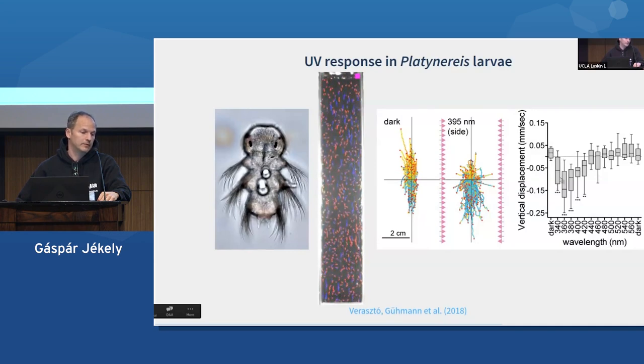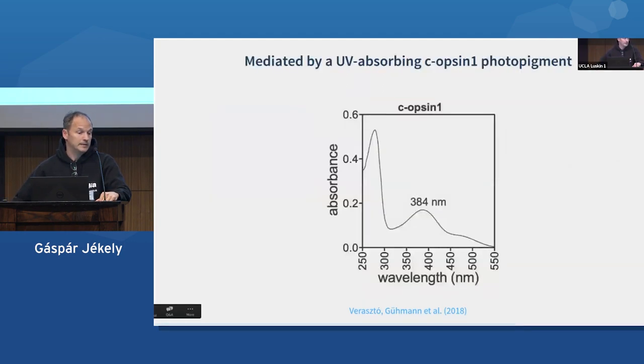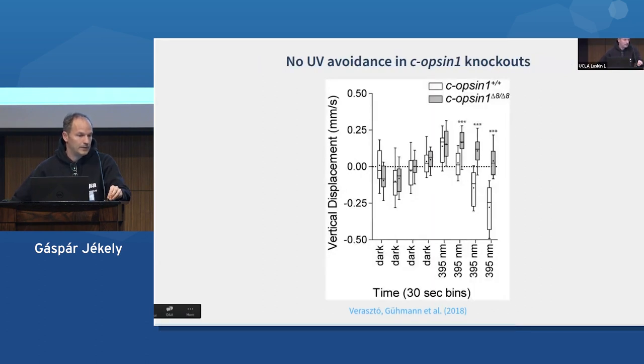And if you look at the action spectrum of this response, this happens with the maximal sensitivity around 360, 380 nanometers of light, which is UV range. Now, this UV sensing is mediated by an opsin, which we know from biochemical reconstruction. This is a 384 absorbing photopigment that is formed by the ciliary opsin, which is very specific to these ciliary photoreceptors. If we knock out this opsin gene, then there is no downward swimming to UV light. So this is the wild type. They swim down. The knockouts don't swim down.